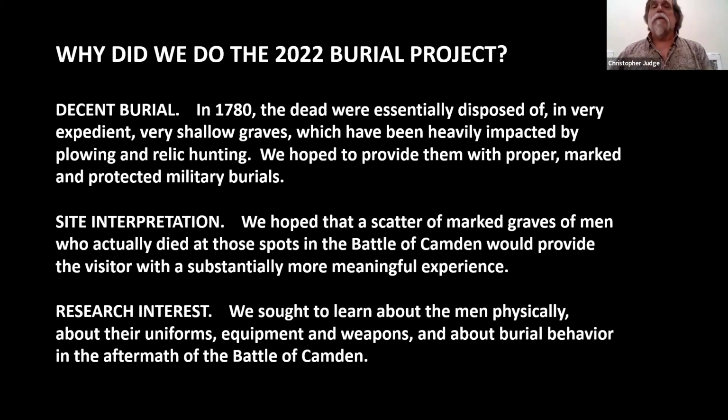One, the existing graves were very poor. These individuals were buried, most of them within a foot of the modern ground surface. They were impacted in some cases by plowing, by weathering, by relic hunting, and subject to all sorts of degradation in the coming decades. I thought they needed proper military burials, and I wanted to do it on the battlefield.